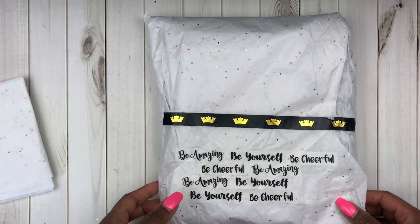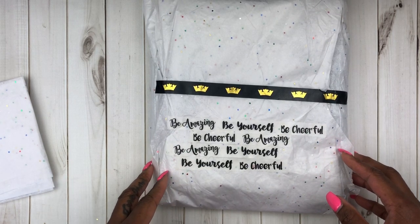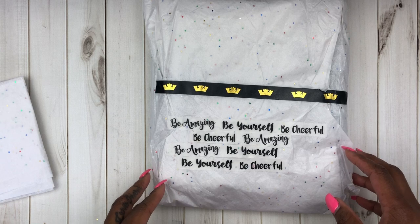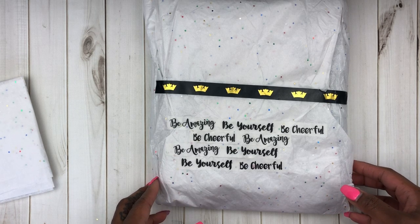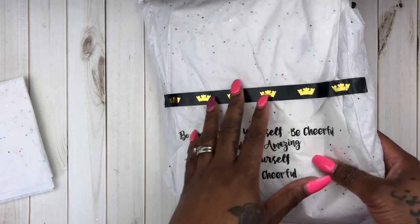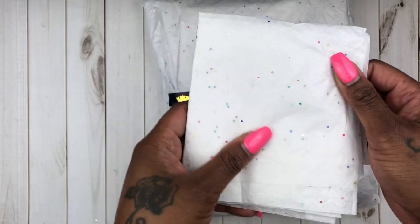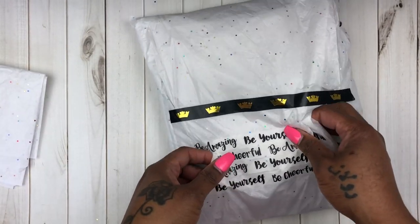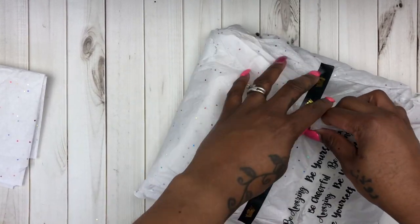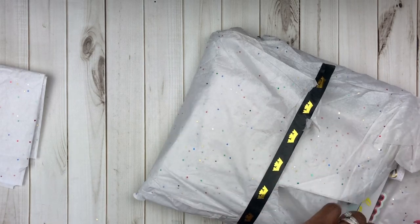Oh, look at her packaging. This is so cute. It says, be amazing, be yourself, be cheerful. This is so cute with the crown washi. And this feels like a Tia exclusive. So let's go ahead, and I wanna kinda keep that saying. I know it's just washi tape.